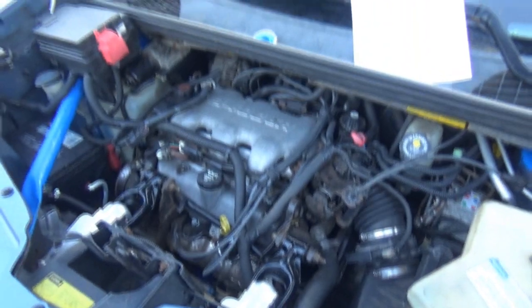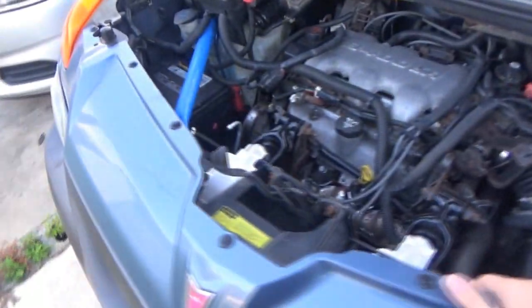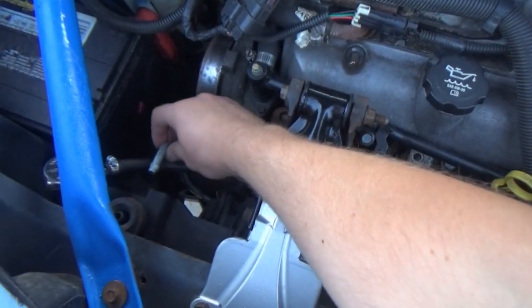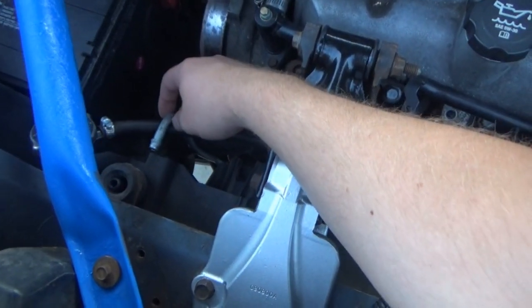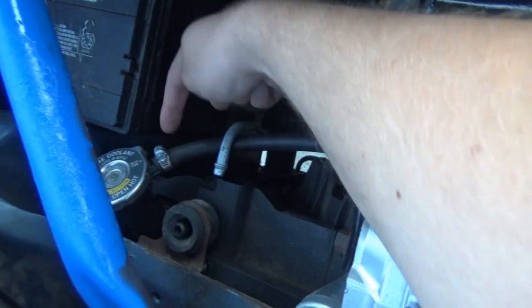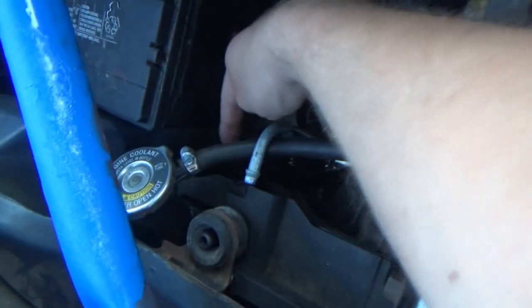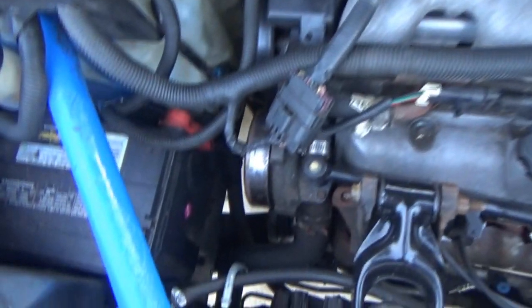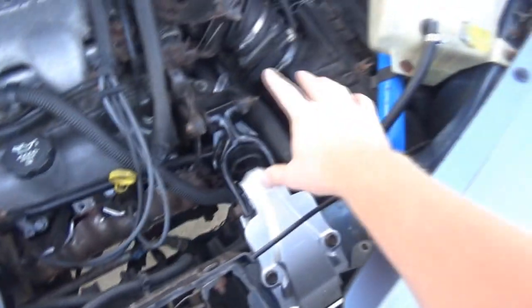The one thing that I am talking about in today's video is this transmission line right here. This is the transmission cooler line. This is the high pressure line. It goes into this side of the radiator over here via a fitting, which is still in there, and then it cools the transmission fluid off. Down below, there's another line coming out of the radiator, and it circulates back into the transmission, and you guys get the idea.